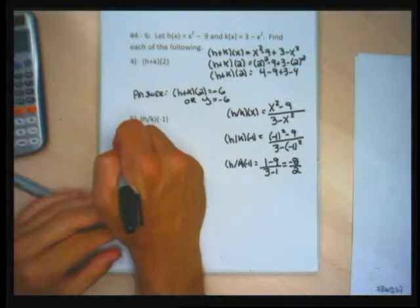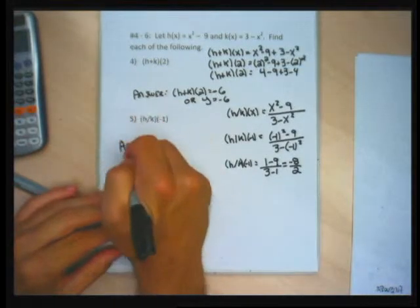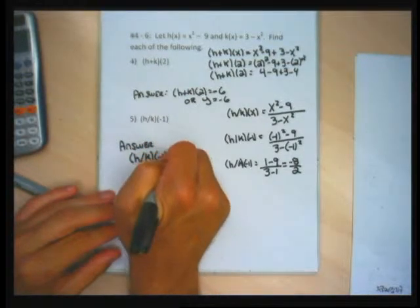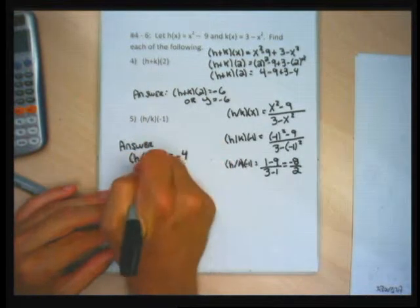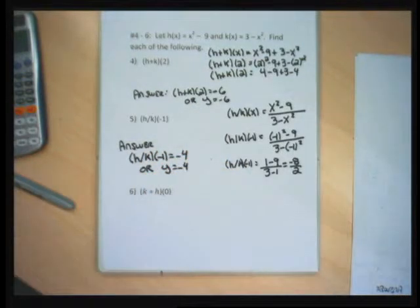For my answer, I could just write the number negative 4, or better yet, I can write the original problem and say that equals negative 4. If I want, I can say y equals negative 4. It would be wrong to say x equals negative 4 because x is equal to negative 1.